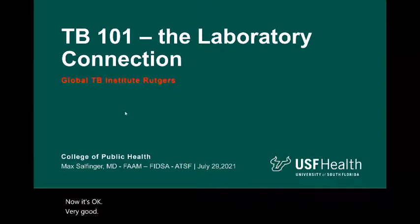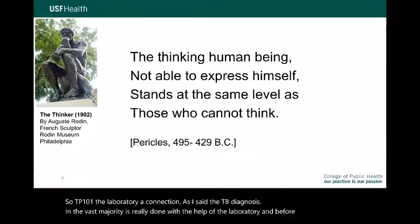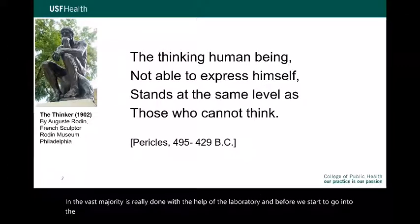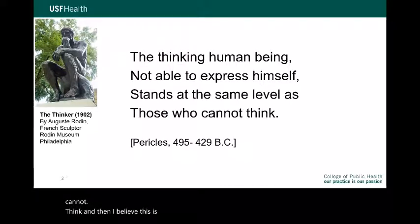So, TB 101, the laboratory connection. As I said, the TB diagnosis in the vast majority is really done with the help of the laboratory. Before we go into the details, just a moment for reflection about a quote from Pericles, a Greek philosopher: "The thinking human being, not able to express himself, stands at the same level as those who cannot think." And I believe this is still a very good quote for the times we are living in.